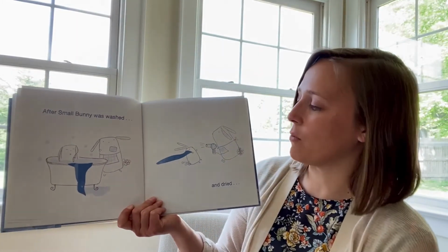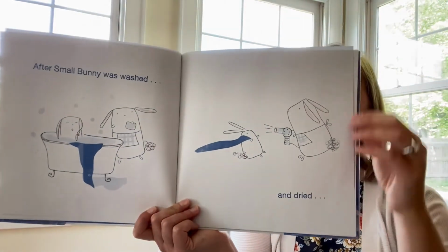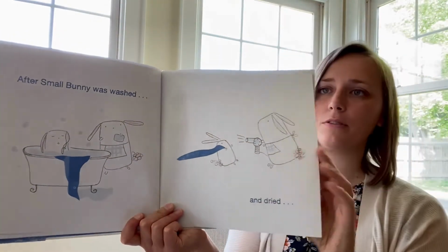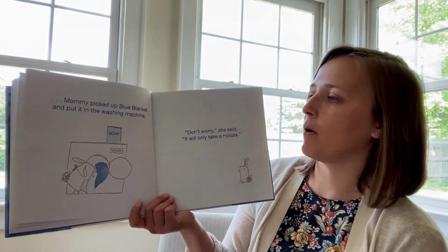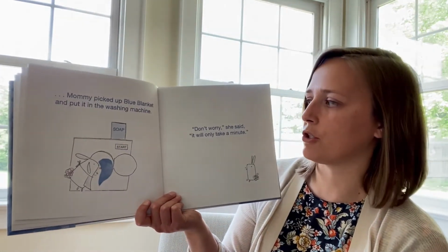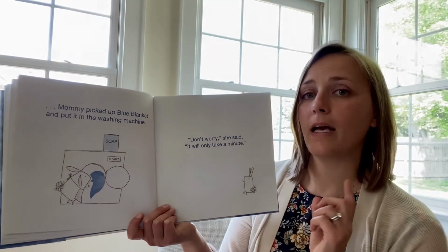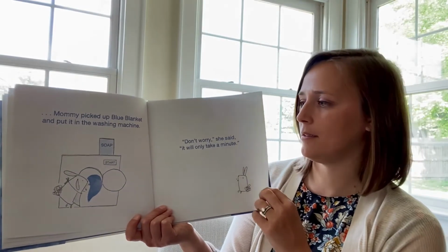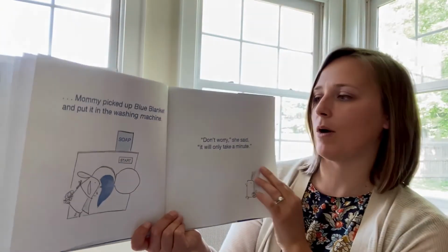After Small Bunny was washed and dried, let's find out. Mommy picked up Blue Blanket and put it in the washing machine. "Don't worry," she said, "it will only take a minute." What do you guys think? Is it only going to take a minute to wash Blue Blanket?